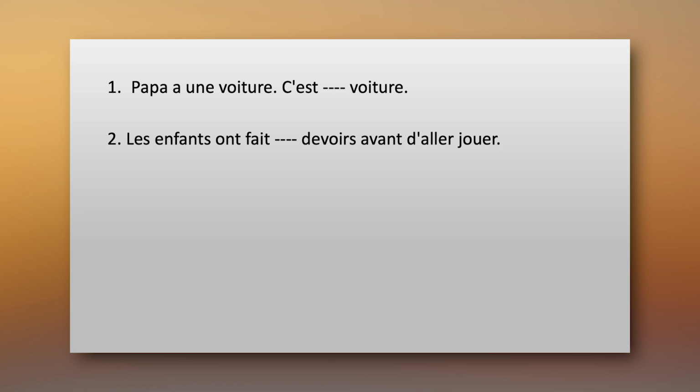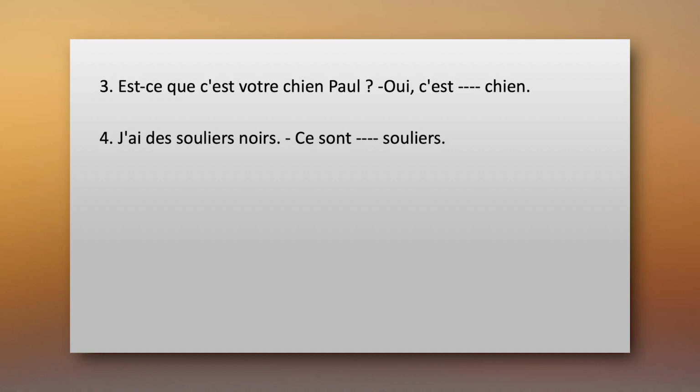C'est sa voiture. Les enfants ont fait ___ devoirs avant d'aller jouer. So, the children have done their homework. You have to see one thing here. Les enfants is in plural. That means it's third person plural number. And devoirs is also in plural. So, les enfants ont fait leurs devoirs avant d'aller jouer, before going to play.